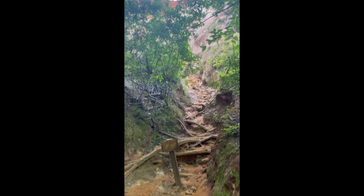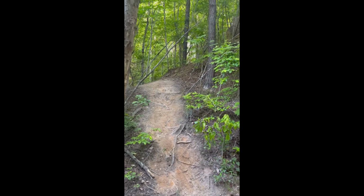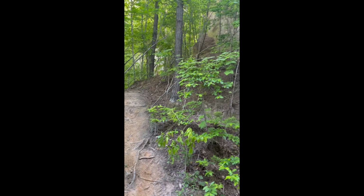Branch off from, although some are blocked off. Some you're gonna hike back into that aren't blocked off. So we just follow the rules. It says don't climb on the canyon walls, don't climb on the canyon walls.